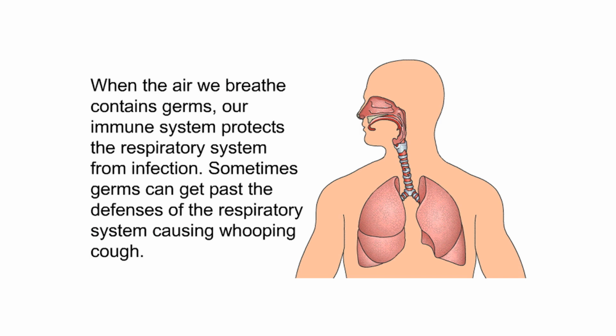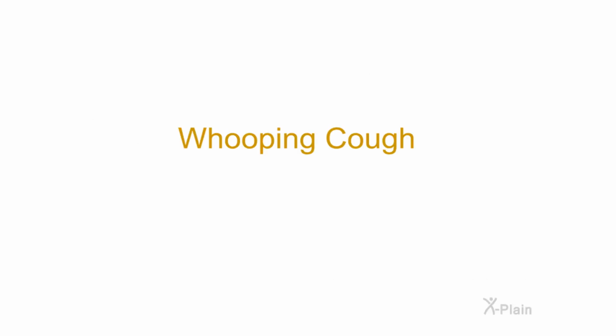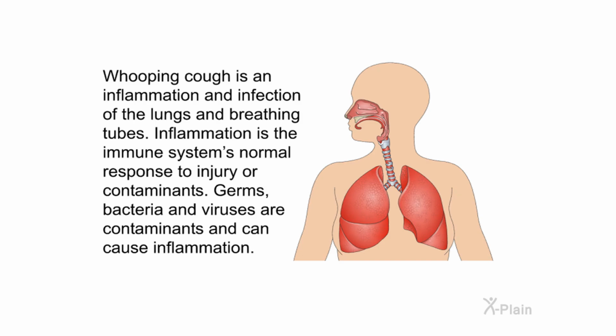When the air we breathe contains germs, our immune system protects the respiratory system from infection. Sometimes germs can get past the defenses of the respiratory system, causing whooping cough. Whooping cough. Whooping cough is an inflammation and infection of the lungs and breathing tubes. Inflammation is the immune system's normal response to injury or contaminants. Germs, bacteria, and viruses are contaminants and can cause inflammation.